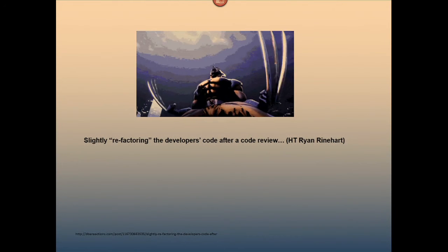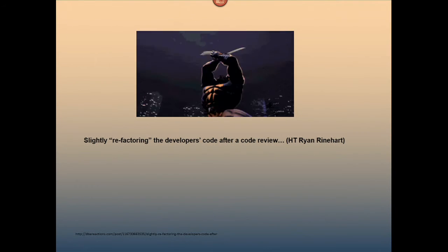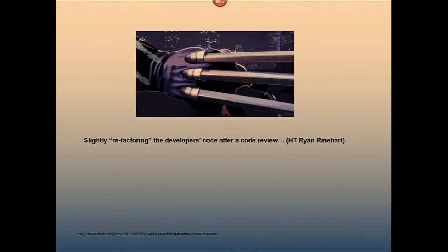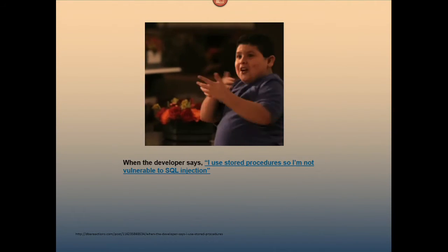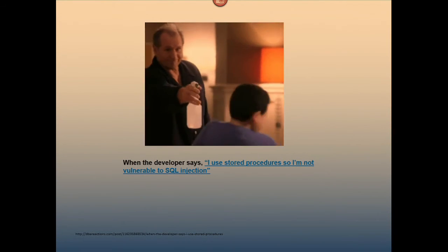These are a couple slides I got off of dbareactions.com. It's a site that DBAs use to make fun of developers. Yeah, sometimes I generally do that to a lot of code. Yeah, if you replace a cursor with a while loop, something's wrong. And stored procedures are as vulnerable to SQL injection as everything else, okay? So let's not go there.